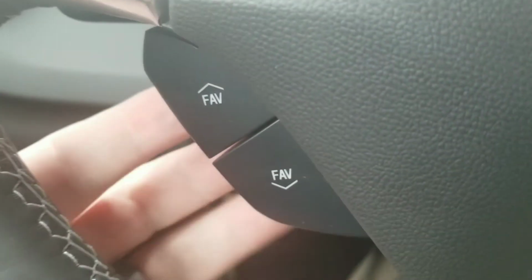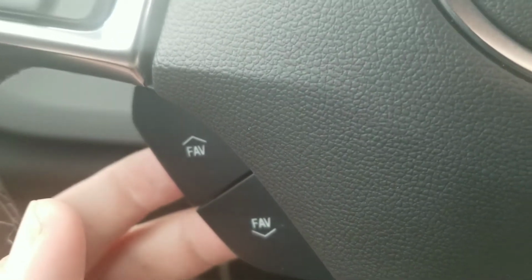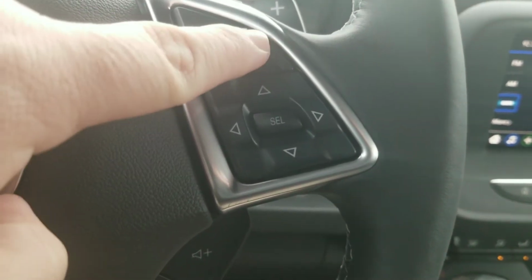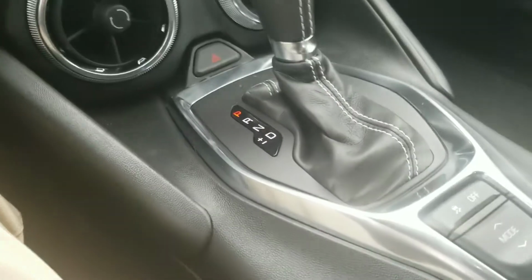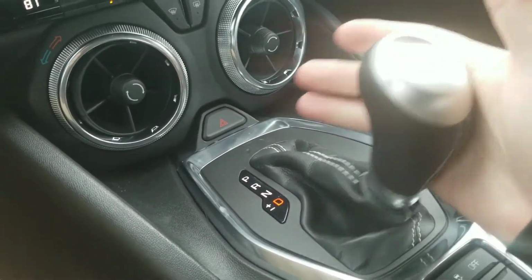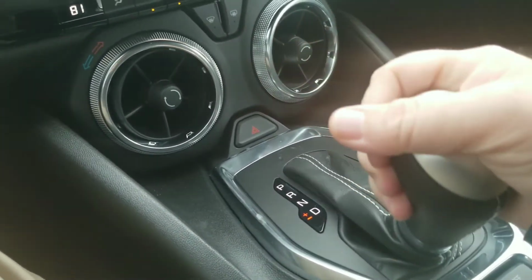Down here we've got our favorite control for our stereo, so we can actually scroll through our favorite radio stations without reaching over to the stereo. On the right side of the wheel, we've got Bluetooth controls, and then these arrows control the display right there. You've also got volume controls right here, and it does have paddle shifters, so you can shift up or down with just the tap of the paddle, versus going down here. You've got drive, and this is manual mode, so we can shift up and down here as well by pushing the lever up or down.